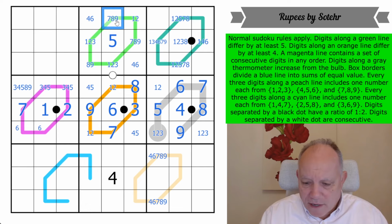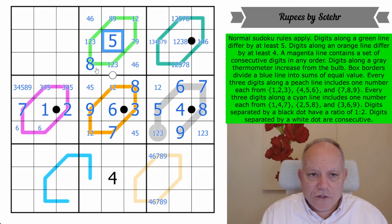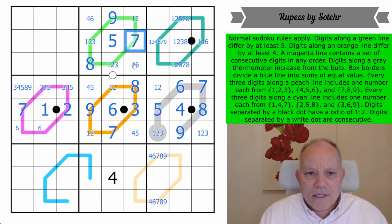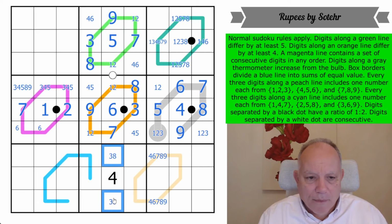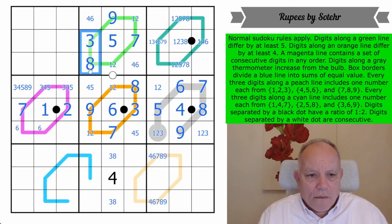8, 7, 5. That can't be 7. That can't be 8. This can't be 9. So the big digits up here are done. 7 has to be surrounded by 1 and 2, so that's the 3. Now, down this column, oops, that went wrong. We've got a 3 and an 8 still to go in the bottom box. 3, 8, 9. 9 has gone.